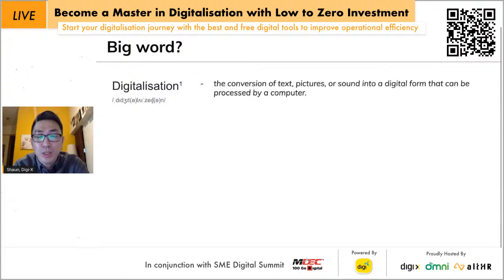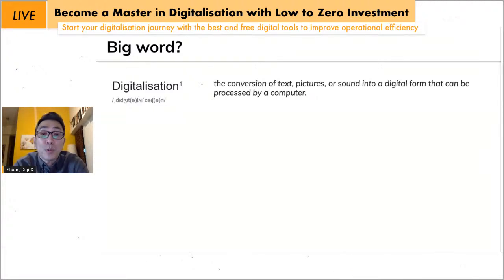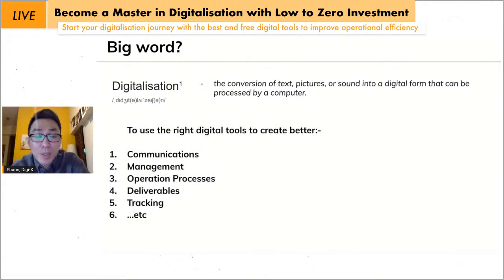Now, digitalization, is it a big word? What it used to mean is actually just the conversion of text, pictures, or sound into a digital form that can be processed by a computer. That was what digitalization was all about. Today, it's about using the right digital tools to create better communications, management, operation processes, deliverables, etc. So you're talking about the possibility of using tools today, digitalizing your business in a more modern world, a more advanced world, and definitely a more competitive world.